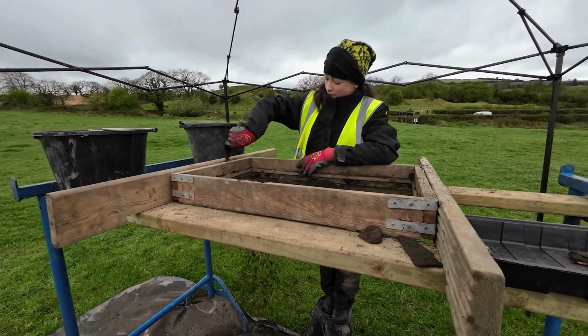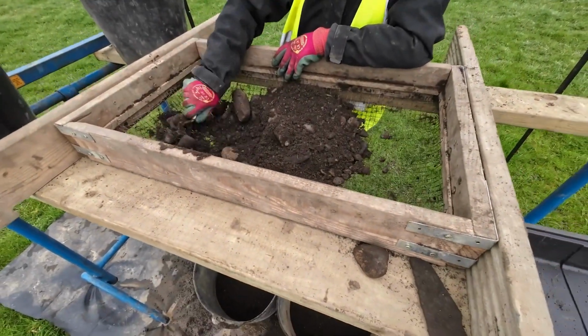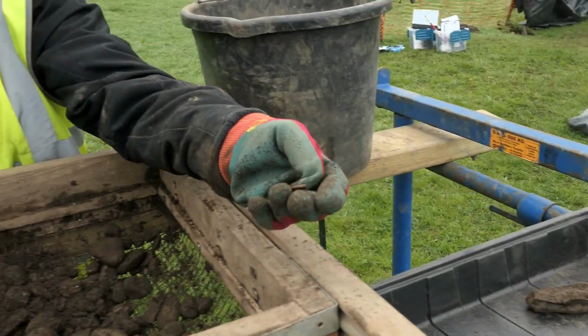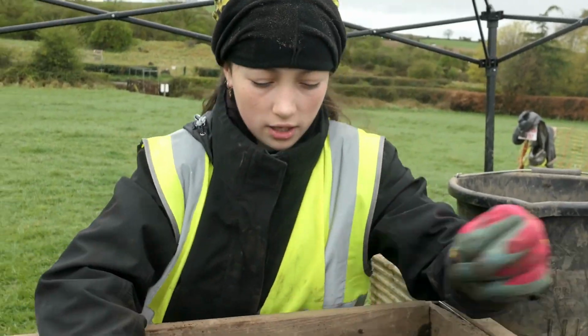Bea is having a look at some of her soil samples. She's passing them through our sieve to see if we can locate any artefacts. I found some in there. It's from 301. I think it's a bit of animal bone. So it's only a small bit though.